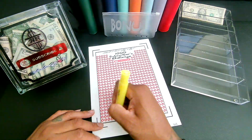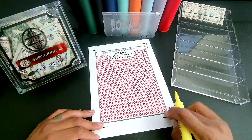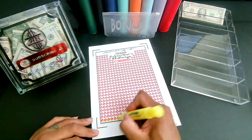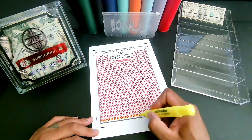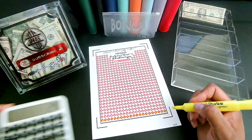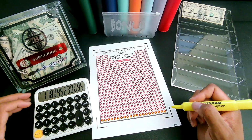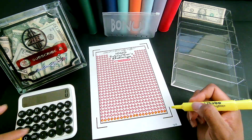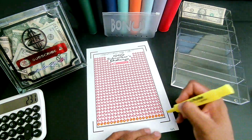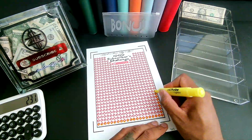Let's see. 1, 2, 3, 4, 5, 6, 7, 8, 9, 10, 11, 12, 13, 14, 15, 16, 17, 18, 19, 20, 21. This one row has 21. And let's see, divided by 21. So 11. Let's do 21 times 11. That's 231. So that's 1, 2, 3, 4, 5, 6, 7, 8, 9, 10, 11.